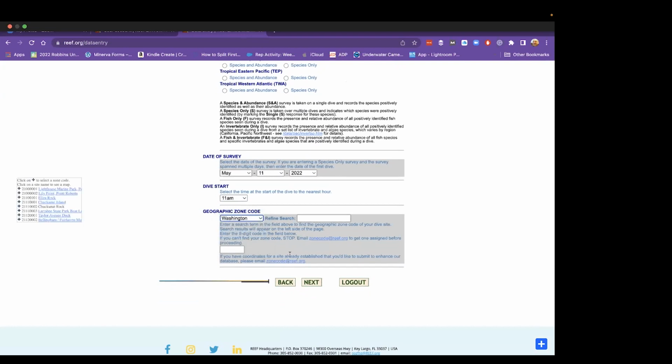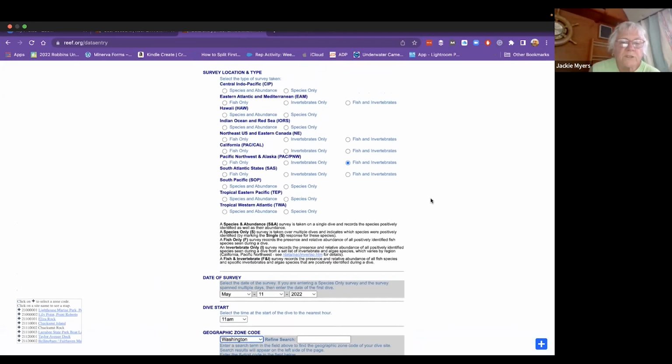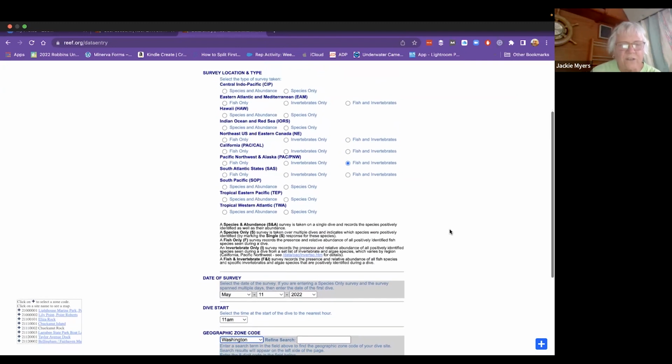And then the cheater box, Jackie, right? When would users want to choose fish only as opposed to fish and invertebrates? If you don't feel comfortable surveying both, you don't have to. It's your choice. As an advanced assessment team, I always survey both, but you could do only fish if you wanted to. So you'll see when the paper comes up and you can see the survey list, you'll see that it has invertebrates and fish on it. If you were to choose fish only, you would only get the fish to survey that are tracked in the Pacific Northwest. Okay. Limits the choice.